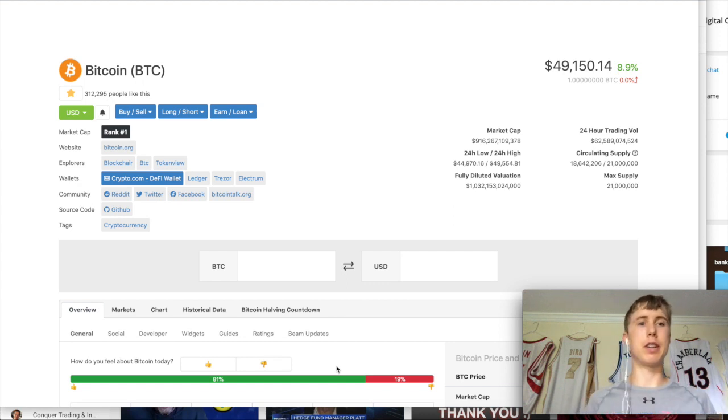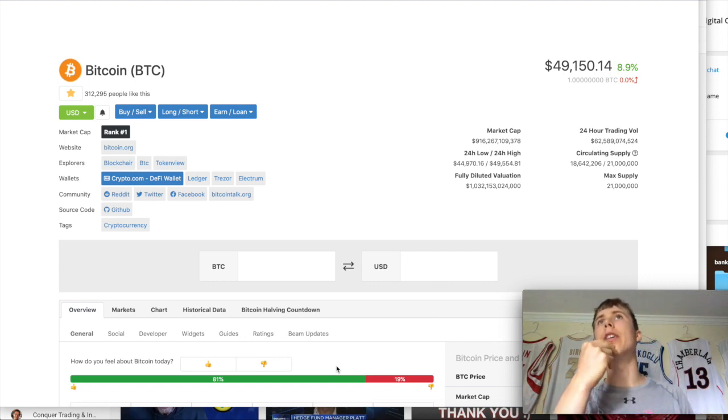Or other retail investors, like with Apple, being like, well, we could have bought it at 10. Well, we could have bought it at 20. Well, we could have bought it at 30. Well, we could have bought it at 40. Well, it's at 49. Let's just buy it now.